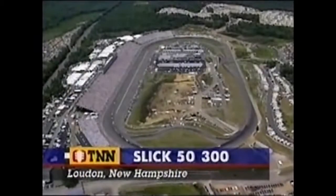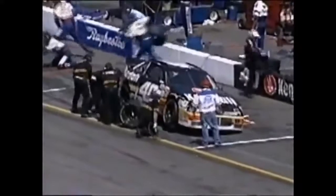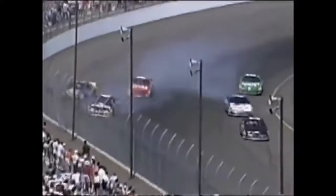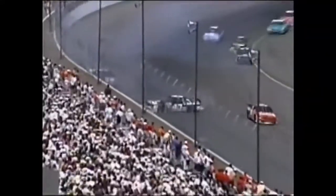We're back live at New Hampshire on TNN. 3 cautions for more than 11 laps. Bobby Hamilton getting the worst end of that one with a shredded right rear. Here's what happened. Ooh. Looked like he and Hut might have touched a little bit. Bobby got into the outside wall really hard with the right rear.